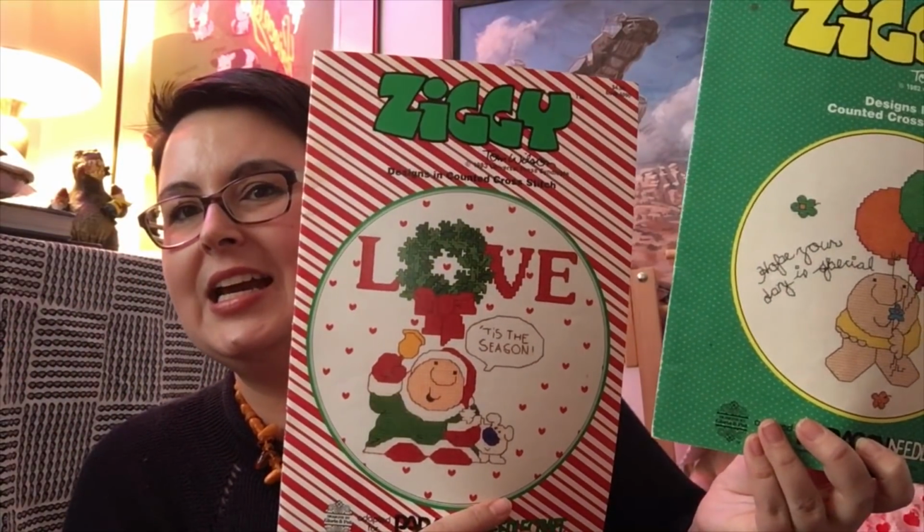The next, I got 2 of the Ziggies, because why not? Ziggy, the Christmas Ziggy. I never got into Ziggy, but it came home with me. For hearth and home.